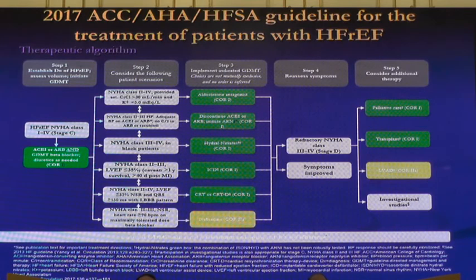35% QRS broad, can offer CRT. If heart rate is still high in spite of your optimum beta blocker, then you can give ivabradine. But remember, only after adequate beta blocker, or if your patient is not tolerating beta blocker. This is not something where you give a low dose of beta blocker and add ivabradine. If your patient has low pressure, increase the dose of beta blocker first. Ivabradine is only when your patient is not tolerating beta blocker, especially in heart failure.